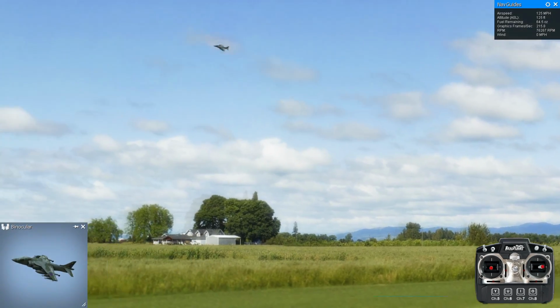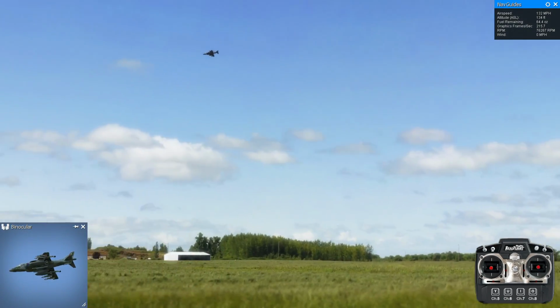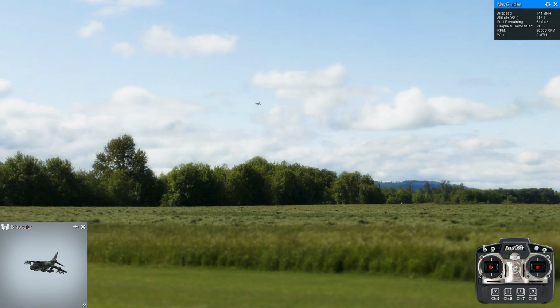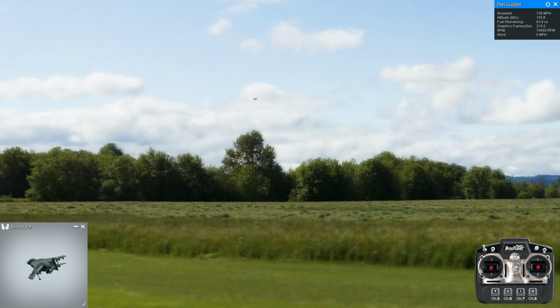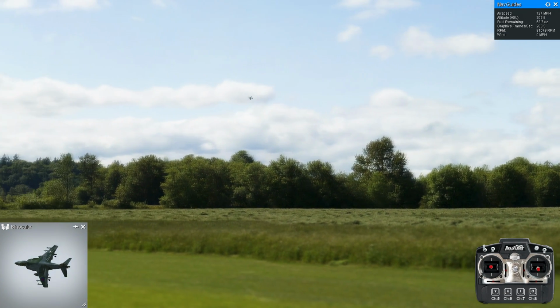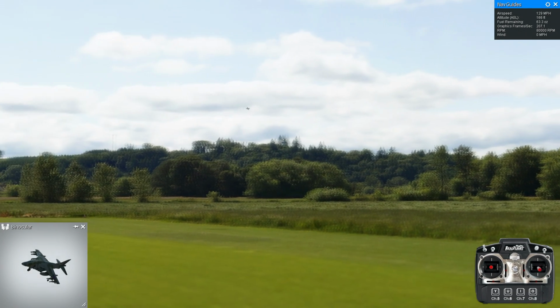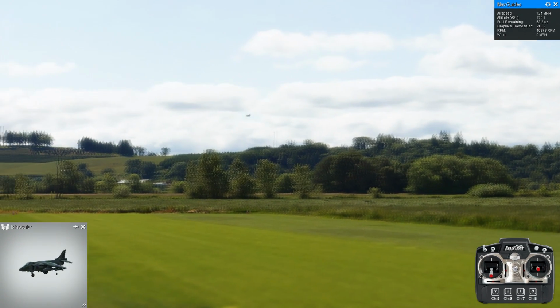Should we try and land it? Let's give it a go. So gear down. That should be the gear down. Yeah, it is. I can see from my close-in view there. No idea how to land this at all. I'm sure it involves flaps and angling your nozzles.